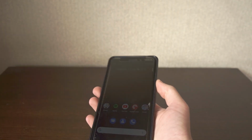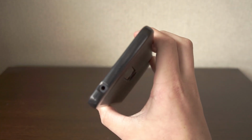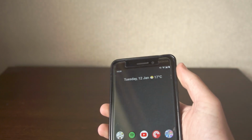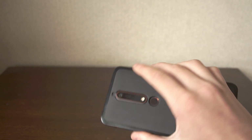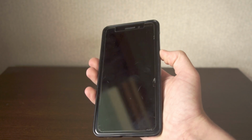You've got a 5.5 inch screen, charges with USB-C, a headphone jack on the top, fingerprint sensor on the back, an 8 megapixel camera on the front, 16 on the rear, and it's done me pretty well, this device.